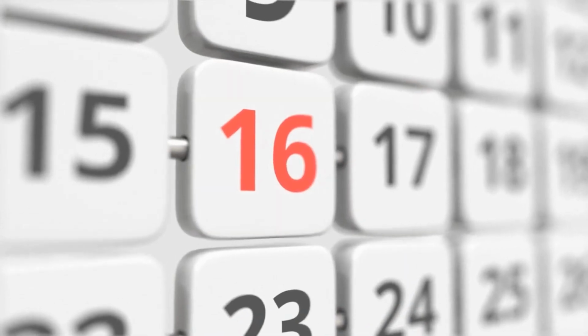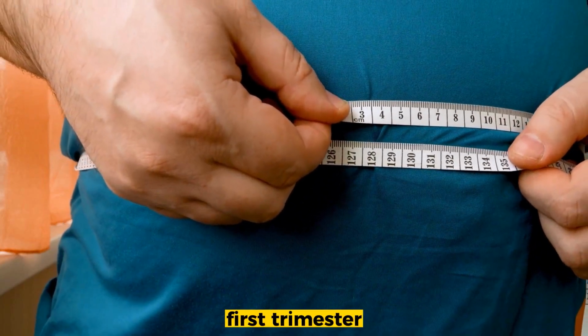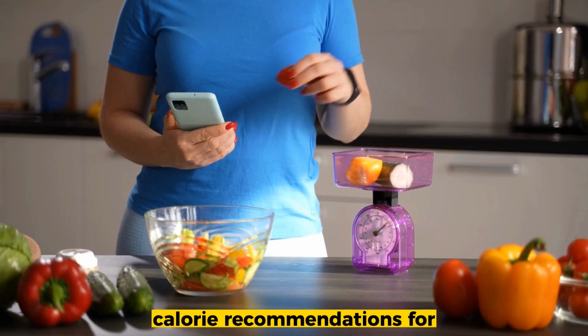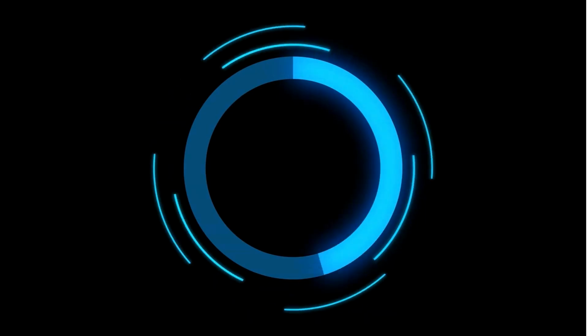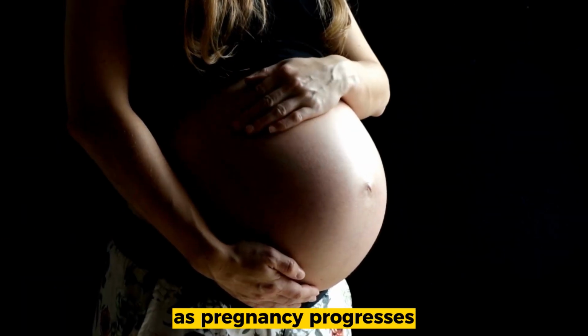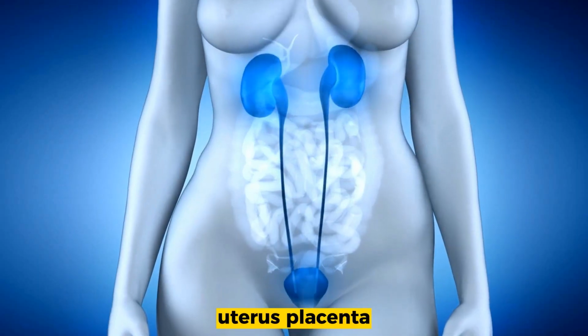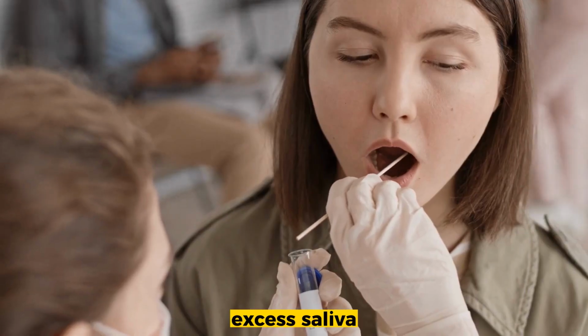Number 16. Weight gain. Weight gain becomes more common toward the end of your first trimester. You may find yourself gaining about 1 to 4 pounds in the first few months. Calorie recommendations for early pregnancy won't change much from your usual diet, but they will increase as pregnancy progresses. In the later stages, pregnancy weight often shows up in the breasts, uterus, placenta, amniotic fluid, increased blood and fluid volume, and fat.